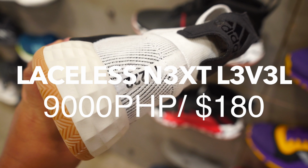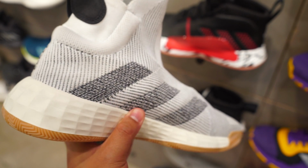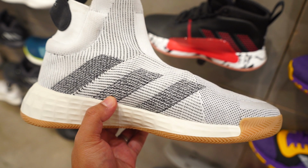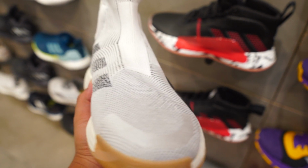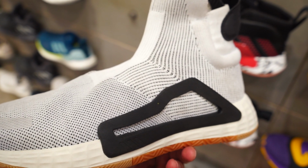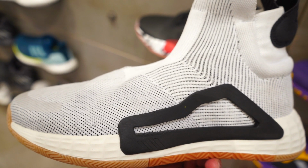Yes, we have also the laceless next level basketball shoe. I think it looks great. And I think the concept of the laceless design will work because of the Primeknit upper, which makes it very snug. It can hold or hug your foot properly, and that kind of heel and ankle support, I think it will do the lockdown. So yes, I think the laceless concept will work.